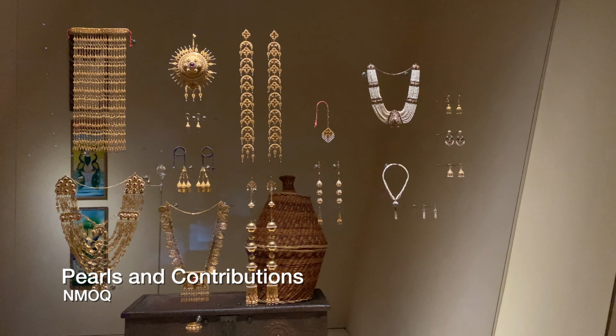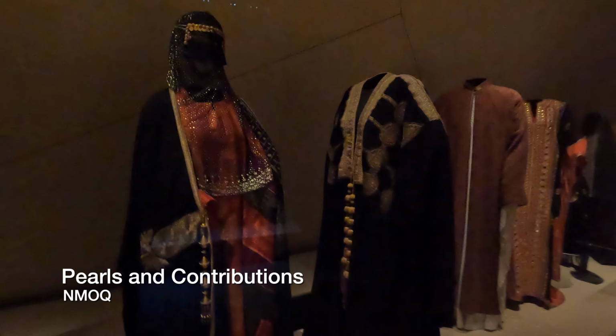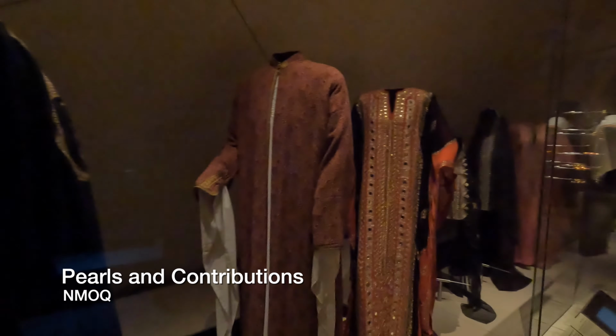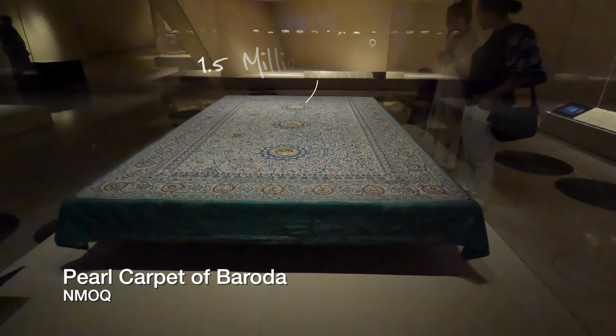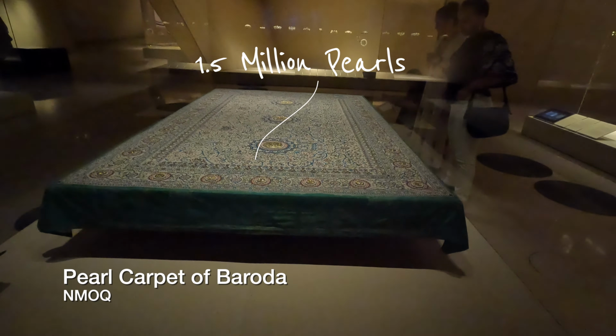Celebrations includes a sparkling display of jewelry, costumes, and other rare and splendid objects, which testify to the role of the pearling industry for many years as Qatar's main link with the world. Among these is one of Qatar's greatest national treasures, the renowned pearl carpet of Baraha.